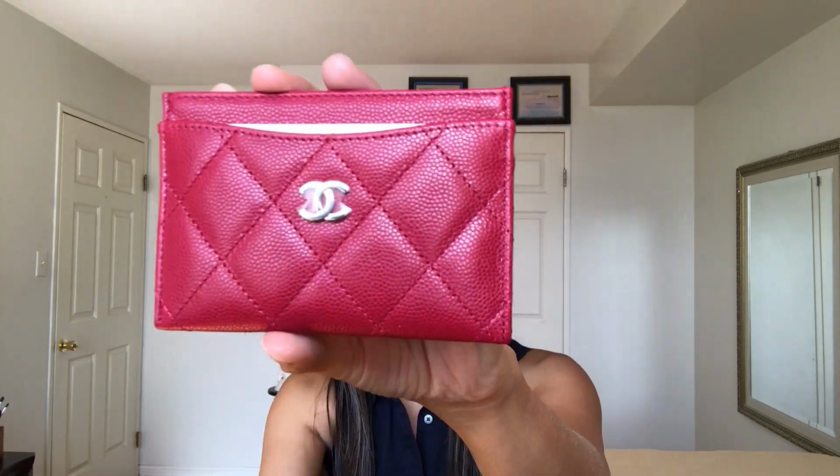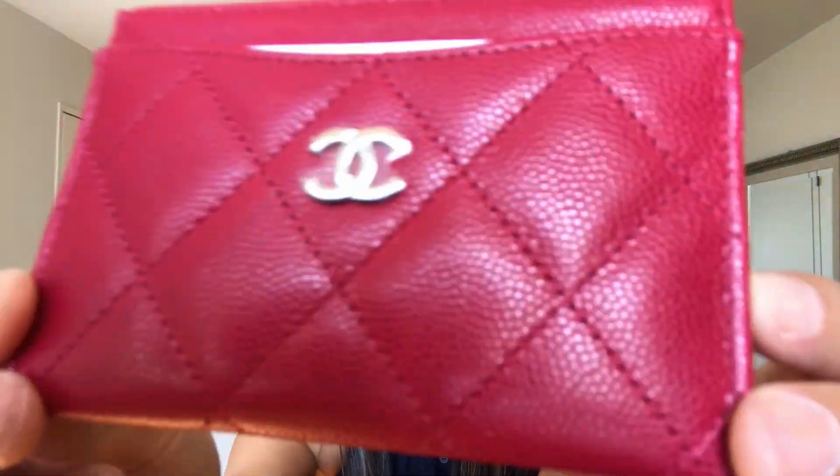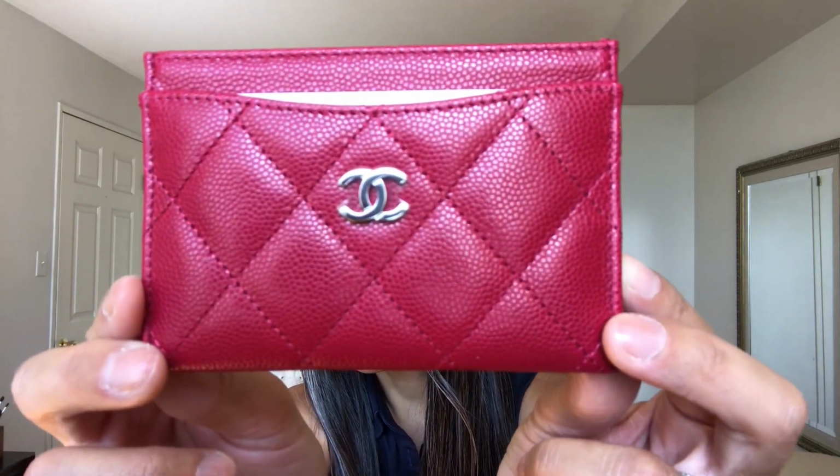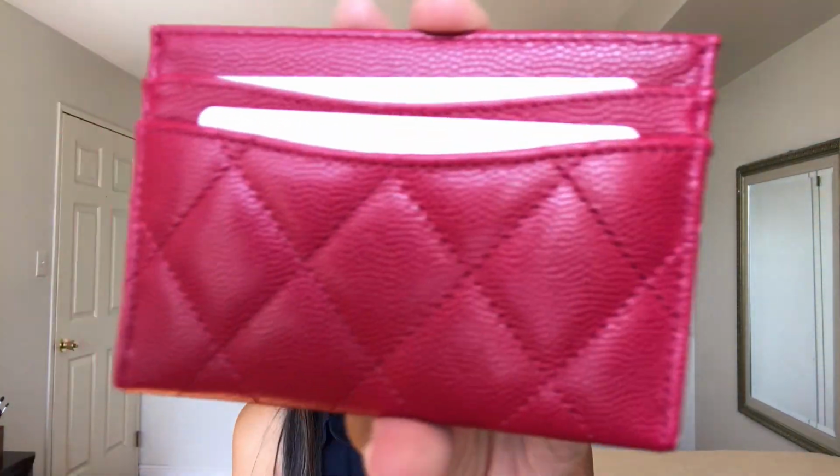So here's the interior. As you can guess, it is obviously a small leather good, and as you can see, it comes with the care guide. Here's the pouch, and here it is. It is a flat card holder in the, I believe, I will look up the code for you, but I just wanted to show you the color on this piece. It is a dark pink, but to me this pretty much looks like a red color. And here is the back. I just wanted to show you the caviar.